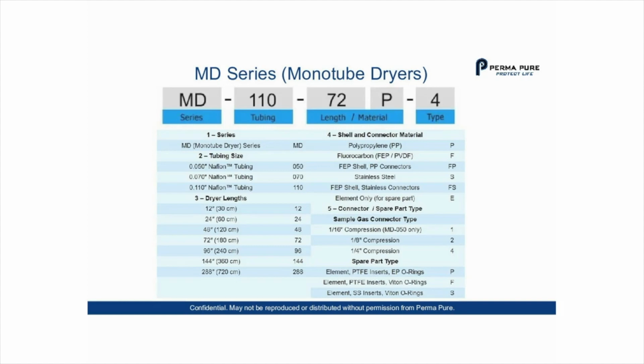The next digit shows the shell and connector material. We usually combine those as being the same. That means if you have a polypropylene dryer, you'll have a polypropylene shell and polypropylene end fittings. Same goes with fluorocarbon or stainless steel. But there are actually instances where you want to combine different ones. So we also offer FEP or the fluorocarbon shell with polypropylene connectors, and also the FEP shell with stainless steel connectors. This is where you want to have the temperature capabilities of the stainless steel, and you still want to have the flexibility of the FEP shell. So there you see the letters there that you pick for each of those. We also have the E there. That's for element only. That's for the spare part if you just want to replace the Nafion element inside the dryer.